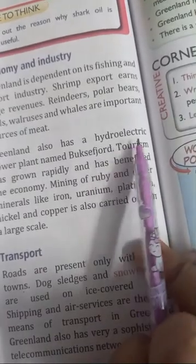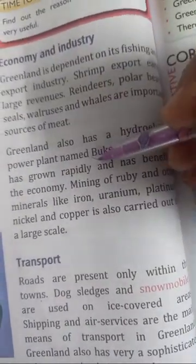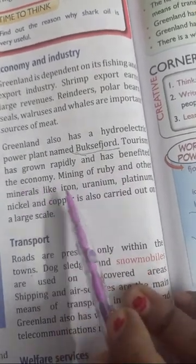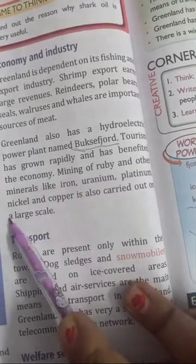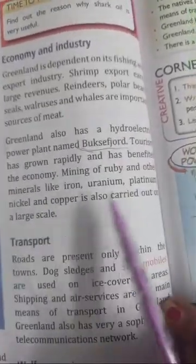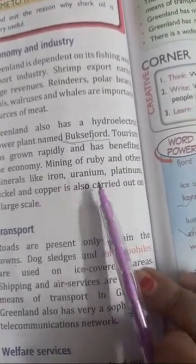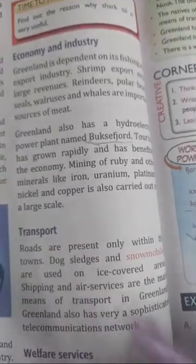Greenland also has a hydroelectric power plant named Buxfjord. The name is very difficult and the spelling also, so learn the spelling well. Tourism has grown rapidly and has benefited the economy. Then mining of ruby and other minerals like iron, uranium, platinum, nickel and copper is also carried out on a large scale. A ruby is a kind of expensive stone.